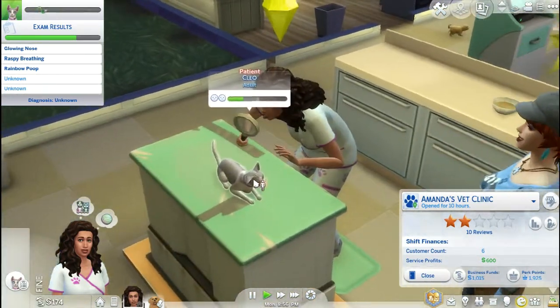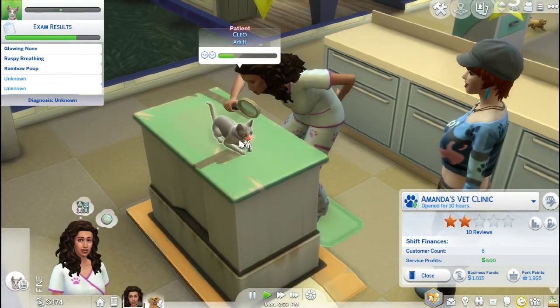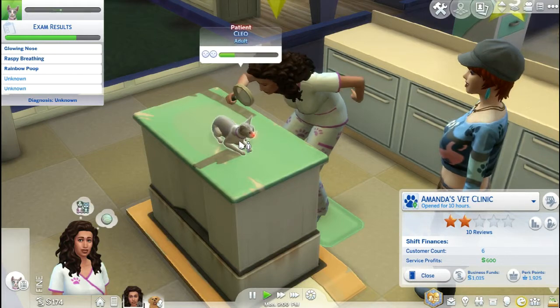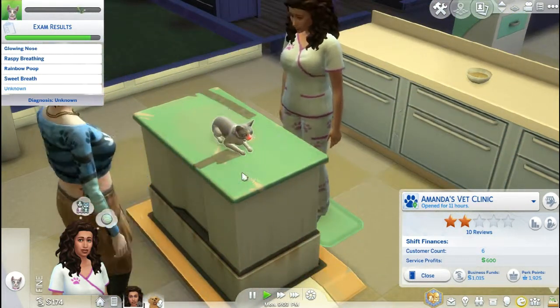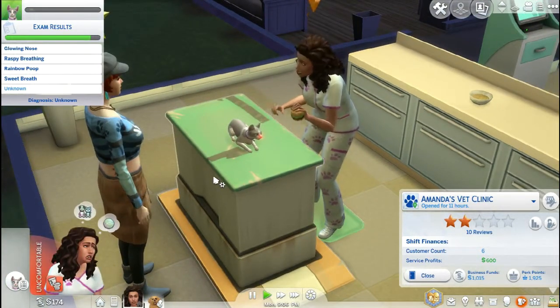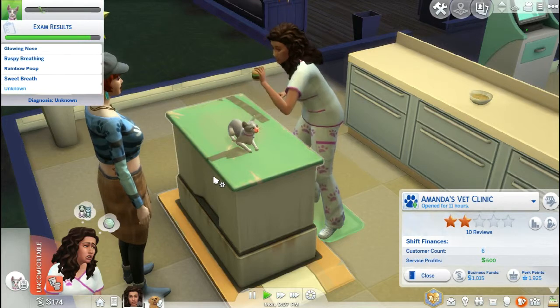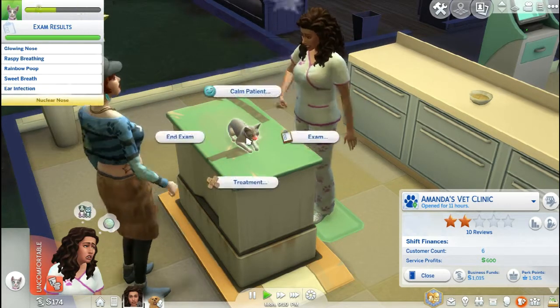Skin for inspection. Is that gonna tell us anything? Or not? Okay, sweet breath. And test ears, I guess. Also seem responsive. Very responsive, so. Okay, ear infection.